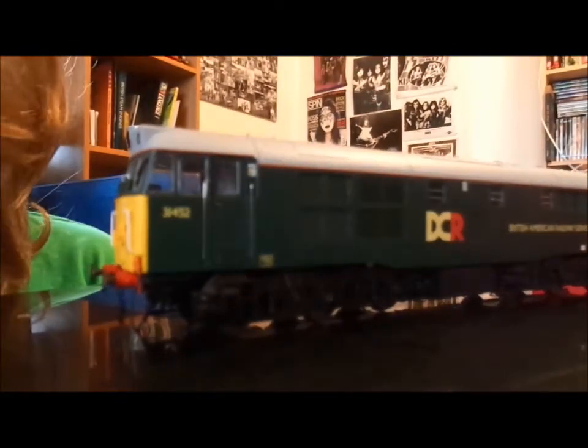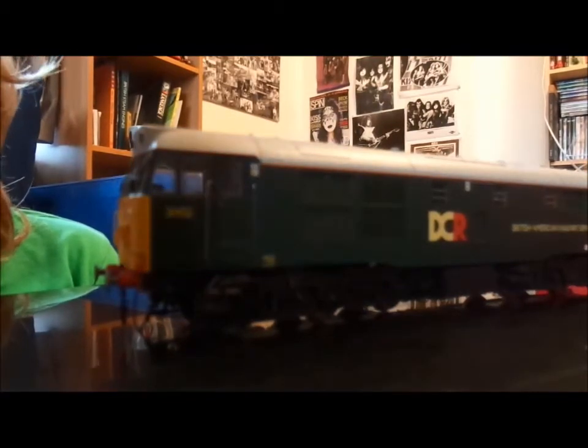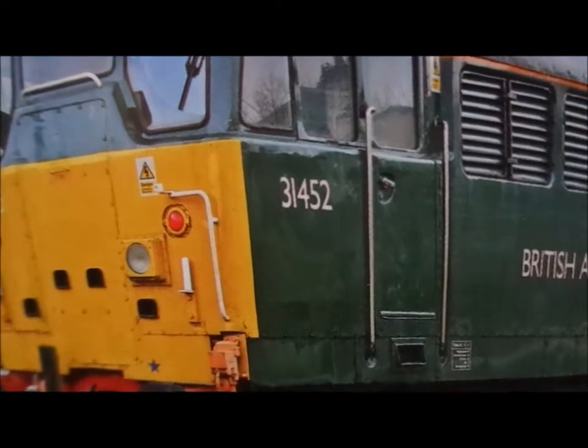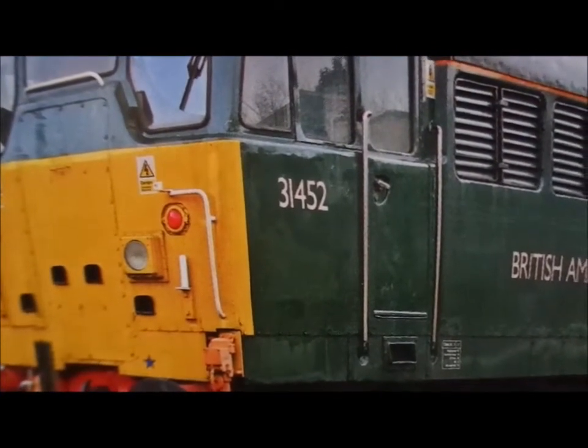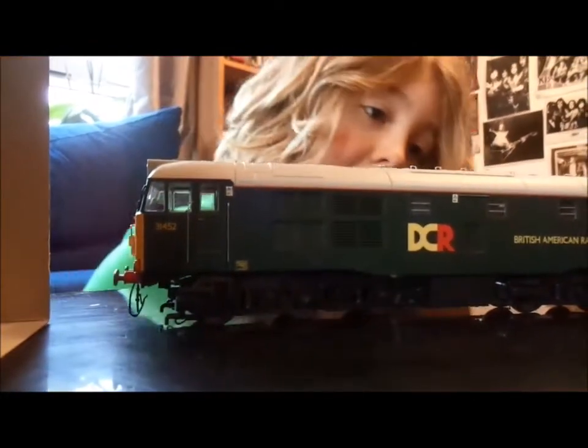The serial number there, 31452, is the same as the picture on the box. And when I just googled it, yes, it still exists. As far as we know, it's still in use on the DCR. Yay! Still in use, pulling freight around.